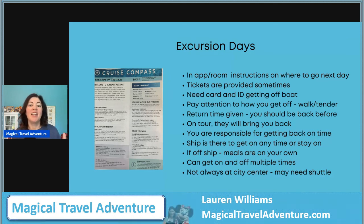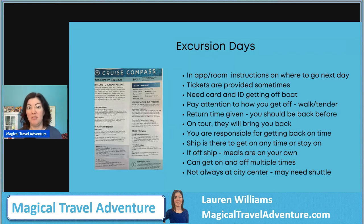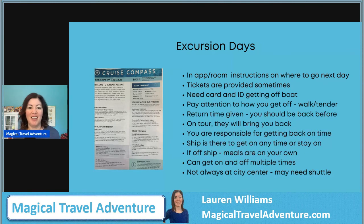When you get off the ship, it's your responsibility to get back on if you're not going through an excursion. So it's your responsibility to make it back in time. They will leave without you. They don't care. Sometimes they'll wait a few minutes to see if they can get you back on, but a lot of times they will leave you, and it is what it is. While you're at port, the ship is there. It's not like going somewhere else and then coming back. So you can get on and off the ship as you wish, but typically it's not always that you're either getting off or you're not.